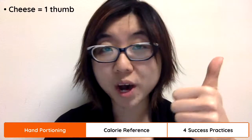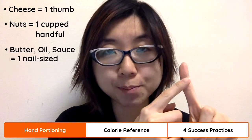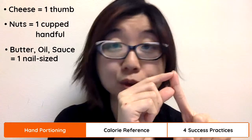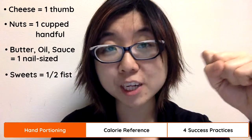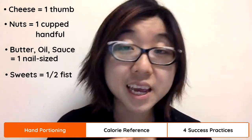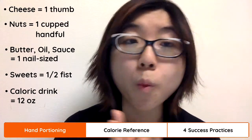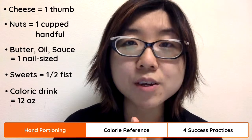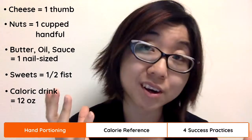Now optional, but if you do have them with your meals, have 1 thumb sized portion of any cheeses, 1 cupped handful of nuts, 1 fingertip portion of oils or butters or sauces if you use that. And for sweets, have half a fist-sized portion of sweets. So, half of this. And for any caloric drinks you have, aim for 12 ounces or 1.5 cups. So that includes sodas and caffeinated beverages and alcoholic drinks.